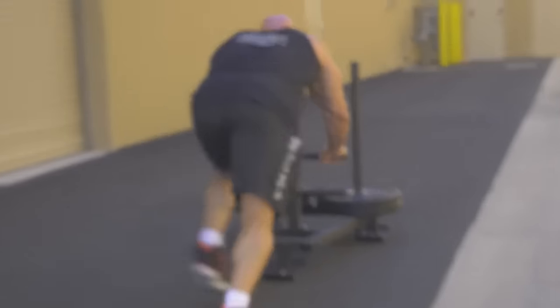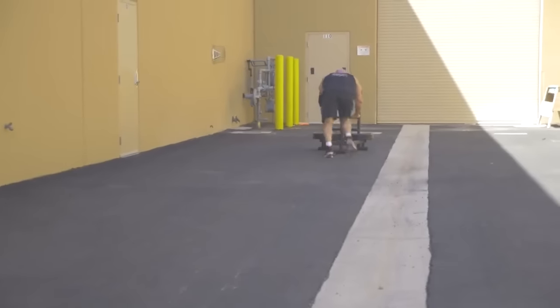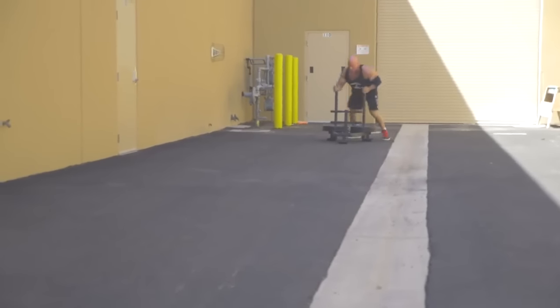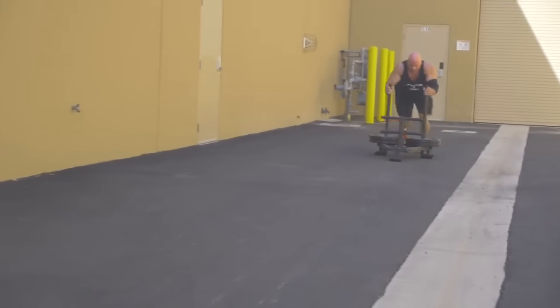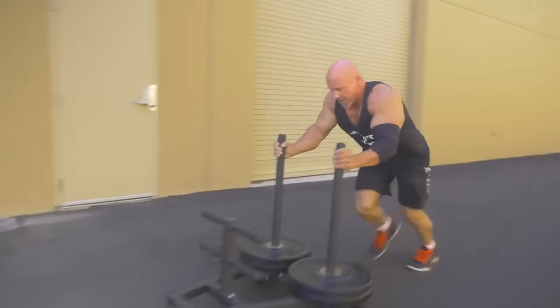And progressively, the nice thing about these exercises is it's not all just about weight. As you increase weight, as you increase speed, as you increase the total number of repetitions that you do, as you increase distance, there are four different measuring points under which you can continue to have progression here. We can lengthen the sprint in which we're going to push the prowler. We can increase the weight. We can decrease the rest time. We can increase the number of repetitions that we do.